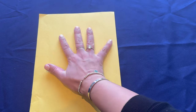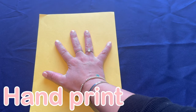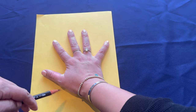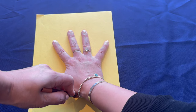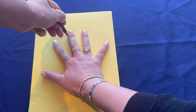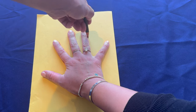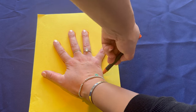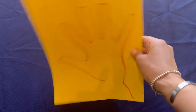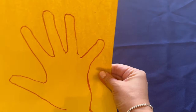I have some yellow paper and I also am going to use my handprint. Let's trace it on the yellow paper. Here's my pen. Oh, I gotta go around and around tracing my hand. Ta-da! Look at that. Wow.